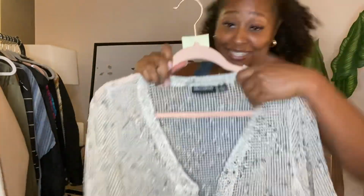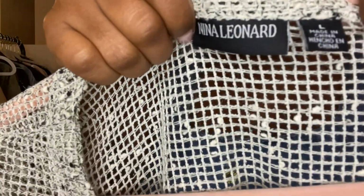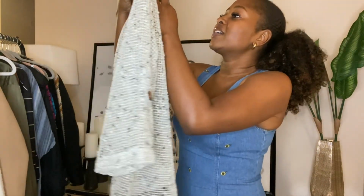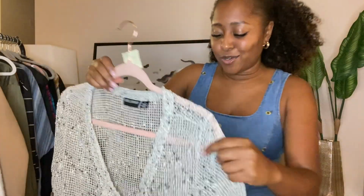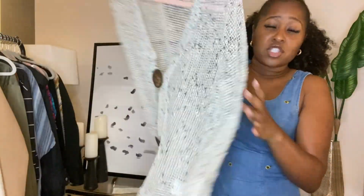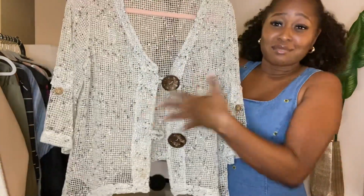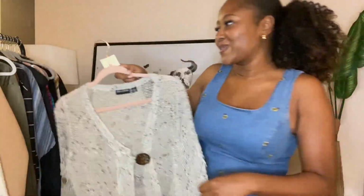Oh, so the brand is Nina Leonard. It's a size large. It is made in China, and it has a fabric content of 78% polyester and 22% cotton. So I'll put cotton blend in the title, which is a helpful keyword. It has a high-low hemline, which is so cute. It's so flowy, also another keyword you want to be using. Comps for Nina Leonard were $10 to $30 for closed button cardigans like this, and a lot of them were really plain. So we're gonna see how this one can perform.